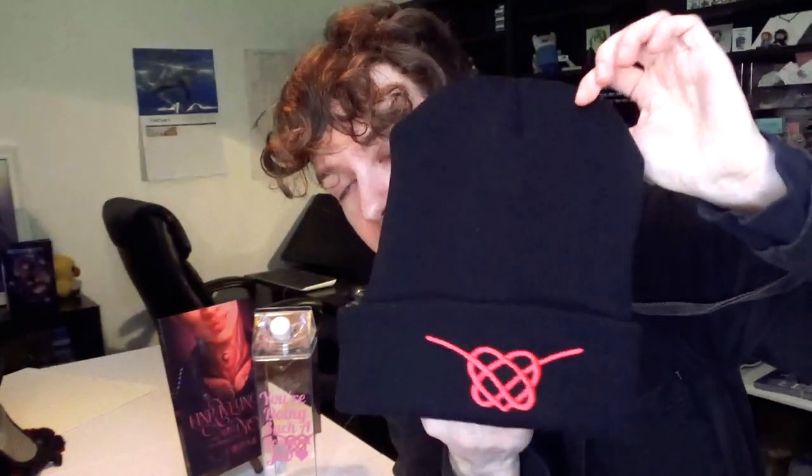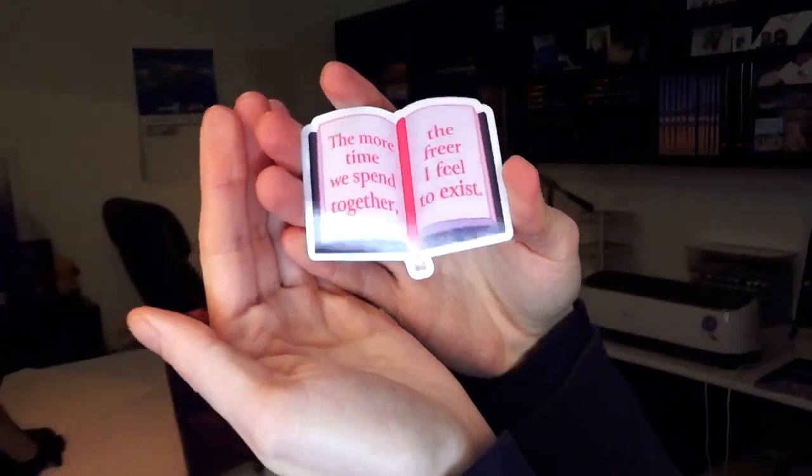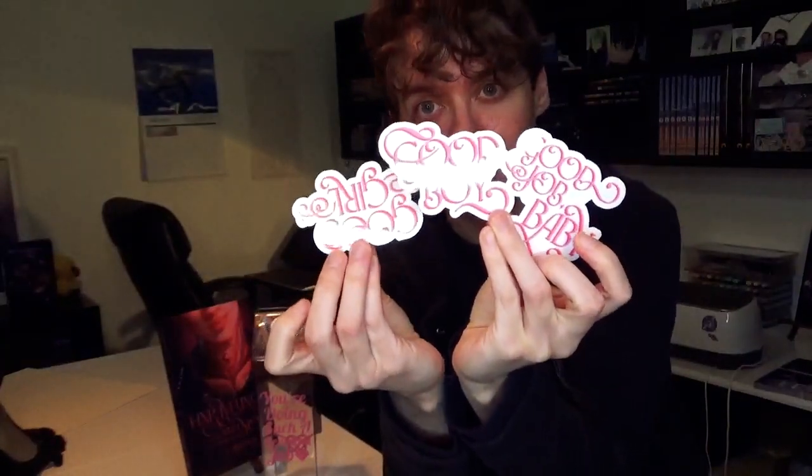I also had my heart knot design embroidered on these hats. One of the quotes from the book is on this sticker that I created, and it says, "The more time we spend together, the freer I feel to exist," which I thought was really cute. You know me, I had to make plenty of stickers. I love making stickers. So we have the 3 genders here, girl, boy, and baby. And then, of course, a heart knot sticker. You have a choice between these if you're grabbing a merch box, but these are also just on my shop.